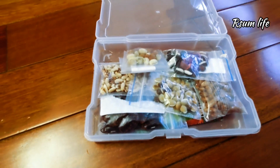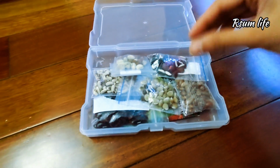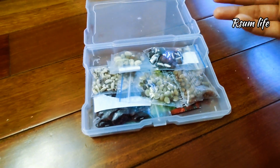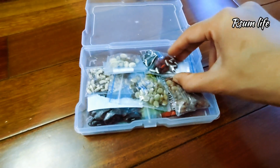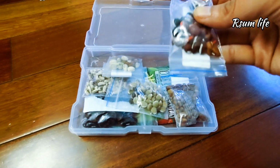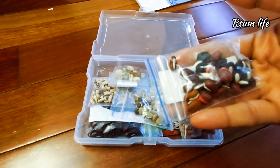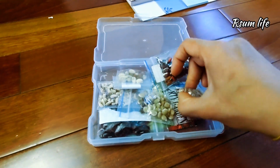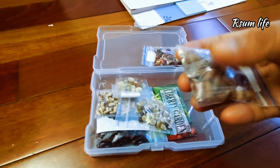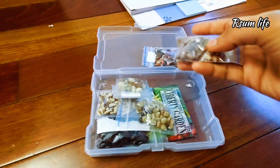So these are all the beans which I collected from the garden, and a couple of friends gave some, and the remaining were all sitting in the garage for I don't know how long. I think it was last year. So these are a couple of chickadoos, and in this I have my homegrown also. This one is also a combination. For this one, I saved a couple of vegetables on the plant itself to collect the seeds.